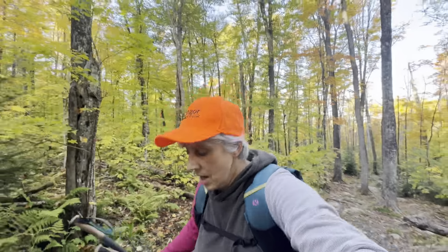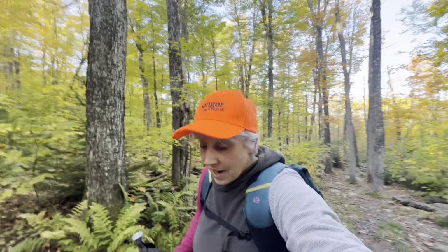I do know that there is a tower at the top. I'm very excited to climb it. I love towers. Excited to see the view from the top of the tower.